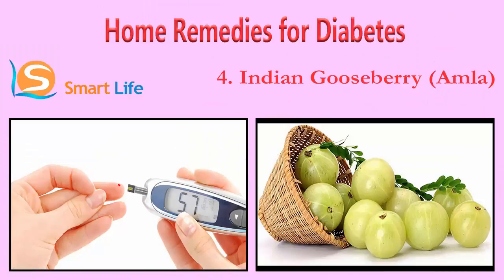4. Indian gooseberry, amla. Indian gooseberry, also known as amla, is rich in vitamin C, and Indian gooseberry juice promotes proper functioning of your pancreas. Take 2 to 3 Indian gooseberries, remove the seeds and grind it into a fine paste. Put the paste in a cloth and squeeze out the juice. Mix 2 tablespoons of the juice in 1 cup of water and drink it daily on an empty stomach.